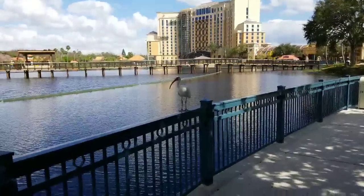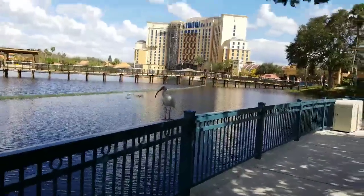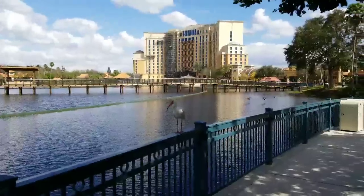But Florida wildlife, it's very cool. I'll get a picture of this. It'd be a cool picture.